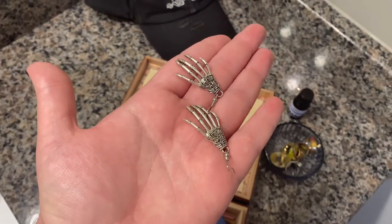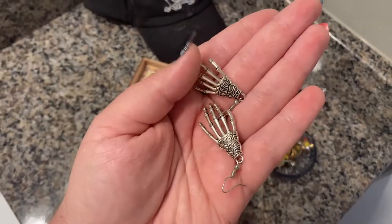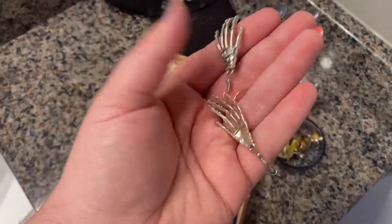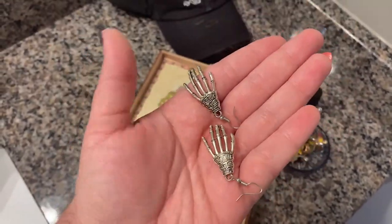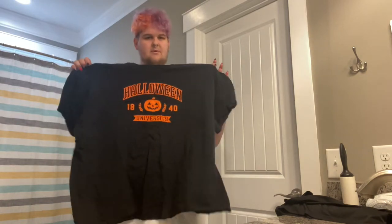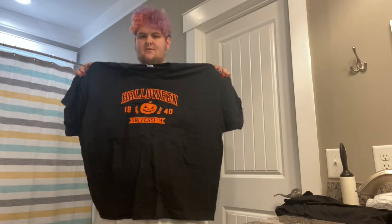I'm also gonna be wearing my skeleton hand earrings. I can't remember exactly where these are from or who they're by. I kind of want to say that they're Betsey Johnson, but I'm not entirely sure. And for my outfit, I'm just going to be wearing some black shorts and my brand new Halloween University t-shirt. I think we bought this at Kohl's, or it may have been JCPenney, but I'm pretty sure it was Kohl's. I absolutely love this t-shirt. I've been wearing it so much. It's so comfortable, and I just love the bold orange, it's so Halloween-y.